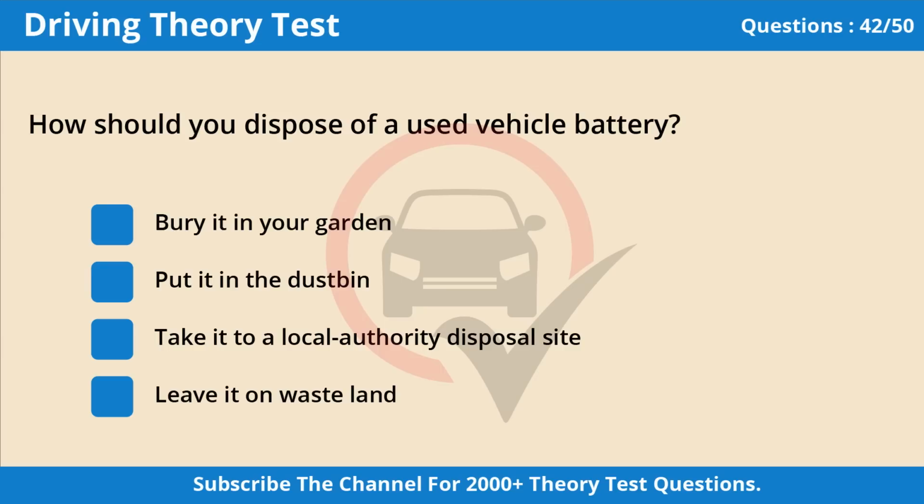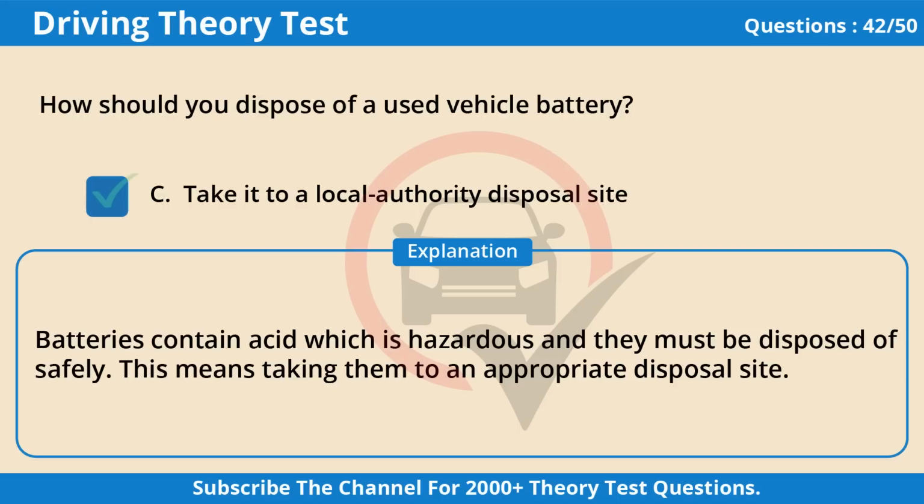Question 42. How should you dispose of a used vehicle battery? C. Take it to a local authority disposal site. Batteries contain acid which is hazardous and they must be disposed of safely. This means taking them to an appropriate disposal site.